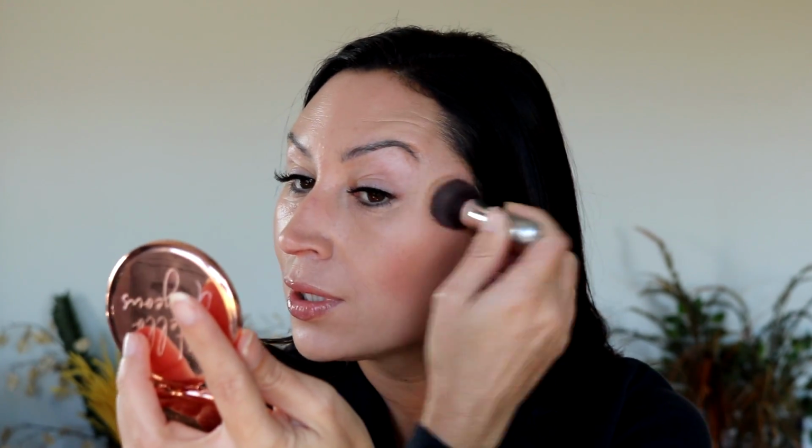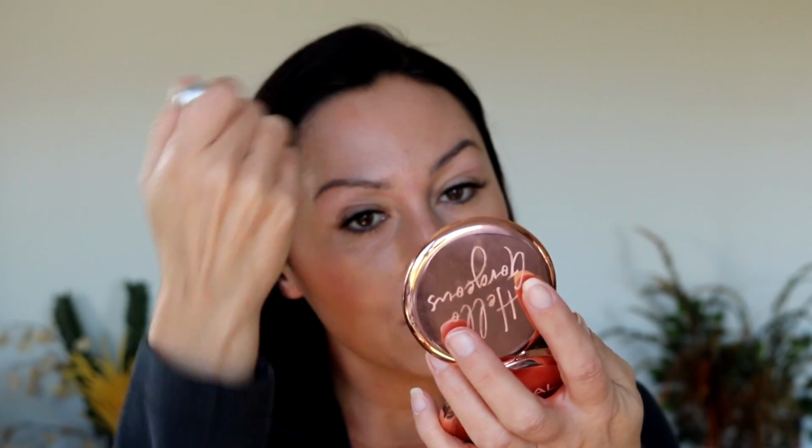For bronzer, we're going in with the Tarte Breezy Cream Bronzer. This is kind of up to you. Sometimes I skip this step, but where I am super pale, where it is winter, I want a little bit of warmth, a little bit of color. And I just push, push, push. And somehow it really does make a huge, huge difference. And then a wee bit on the forehead.